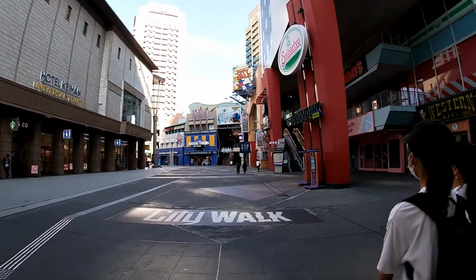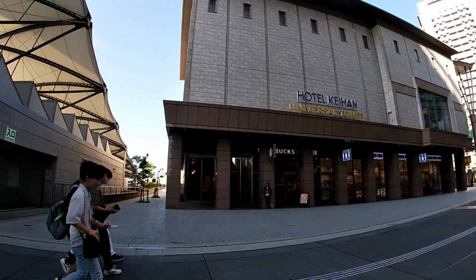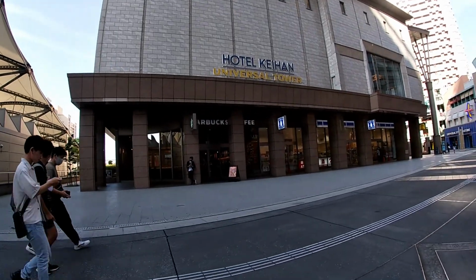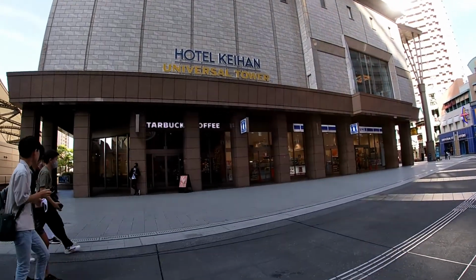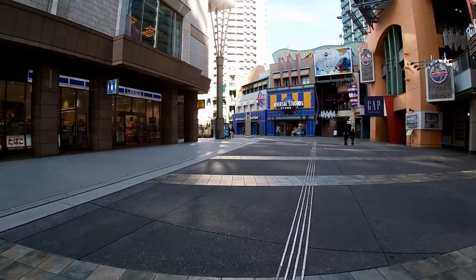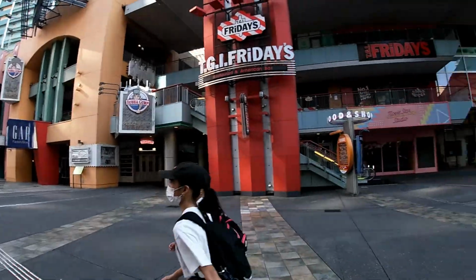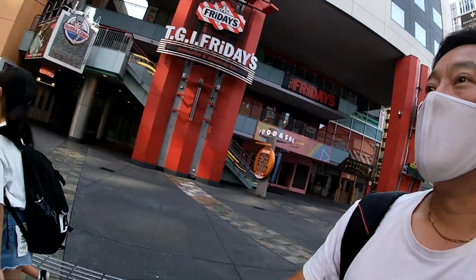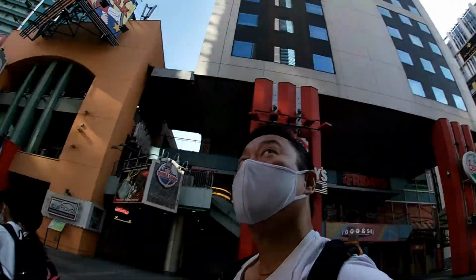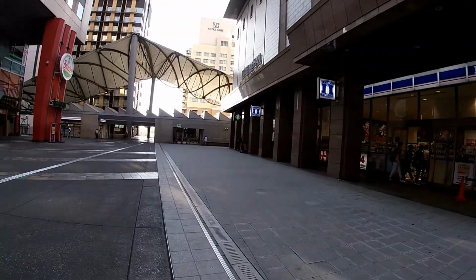Welcome to Universal City. It is advisable to buy some lunch, preferably some rice balls or other snacks, at a convenience store before you go into USJ, because everything inside is expensive and you have to wait in long lines. Most of the stores aren't open yet because it's still early in the morning. It's about 9. There is a Starbucks and it's open.